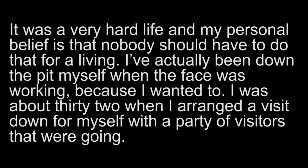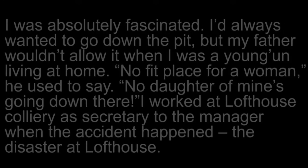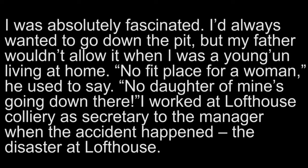It was a very hard life, and my personal belief is that nobody should have to do that for a living. And I've actually been down the pit myself when the face was working because I wanted to. I was about 32 when I arranged a visit down for myself with the party of visitors that was going. I was absolutely fascinated.